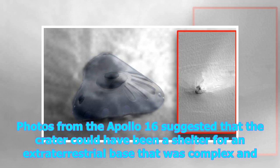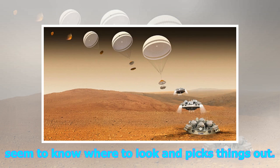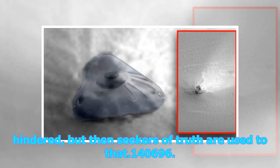Photos from the Apollo 16 suggested that the crater could have been a shelter for an extraterrestrial base that was complex and which encompassed many rectangular and artificial-looking structures, and one of the most unusual of these was a tall spire. Wingate certainly has an eye for the strange, and he does seem to know where to look and picks things out. It is just a big shame that often his work is hindered.